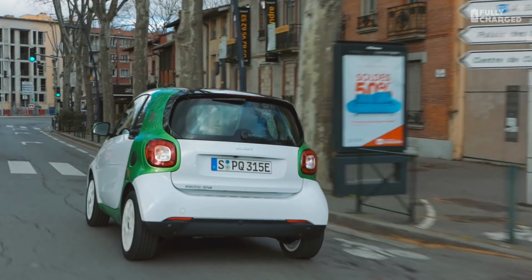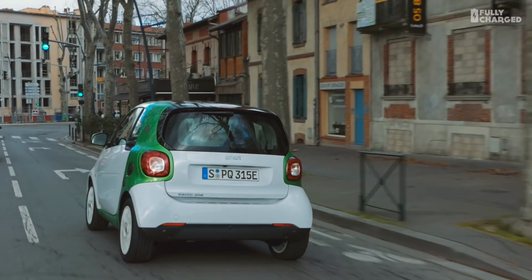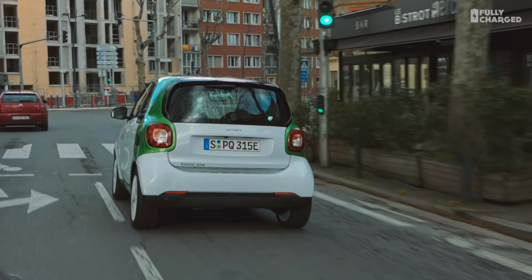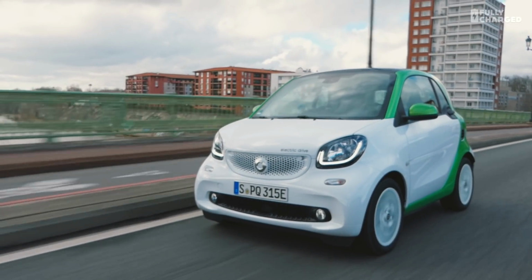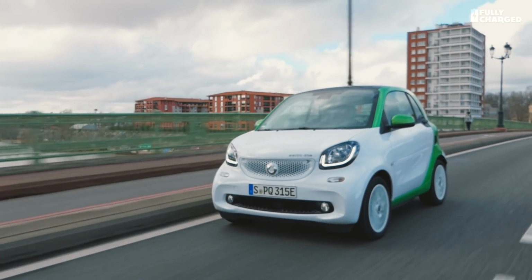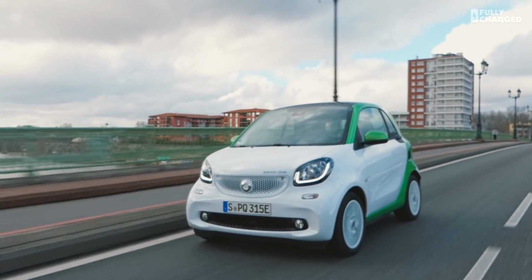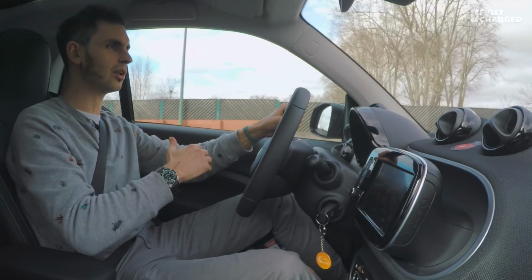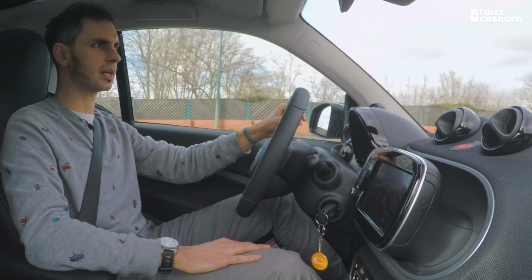You just forget that you're in a car that's 2.7 metres long. That's the thing about a Smart. You just forget that you're in such a tiny car, but yet the cabin space is maximised. There are so many cars that are physically big but actually quite cramped, and this is the total opposite. This is a true TARDIS in that respect.